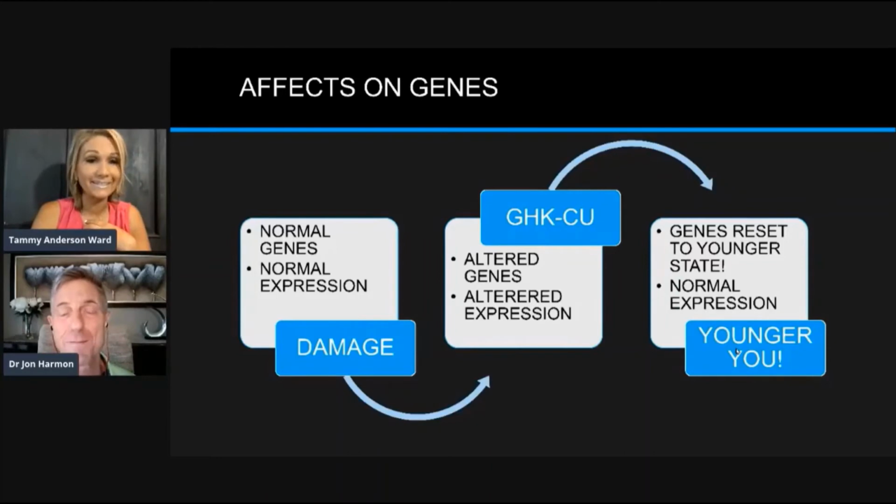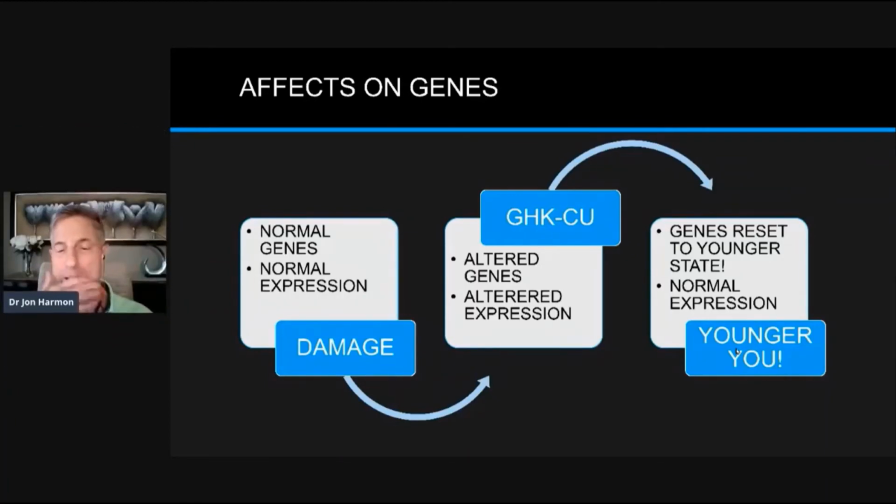I just have some pictures and things that are a lot better than the ones that were not for squeamish people. But here's a little slide I made about how it helps repair the damage to our genes.